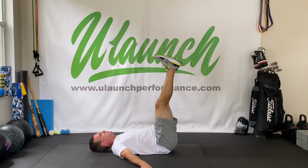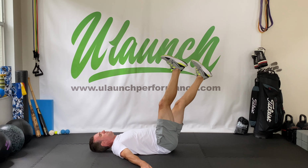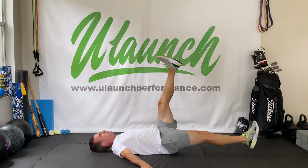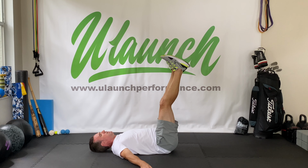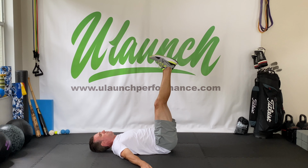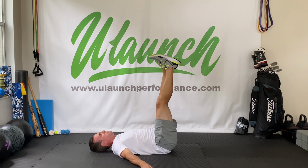You only want to drop your leg as far as your pelvis will allow. So basically, once your lower back starts coming off the ground, you've gone too far. That's your limit. And then once you can do single leg, then it's time to progress to double leg. 8 to 10 reps on each side, 2 to 3 sets, really just depends upon what else you're doing that day in your program. All right, so that's pelvic tilt.